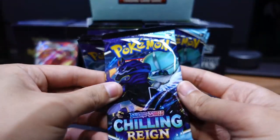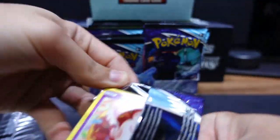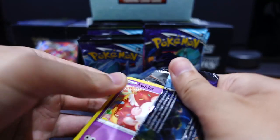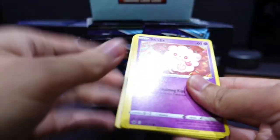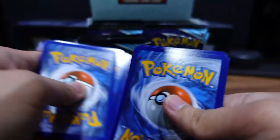All right, moving on. Our fourth pack, is it the fourth pack? We have the Shadow Rider Calyrex. Wow, what other surprises are you gonna give me, Pokemon Company? Now I know the code card is like this. I'll probably do a mystery prize giveaway or something for these code cards.